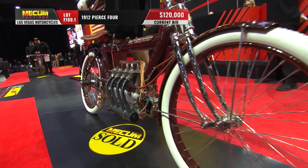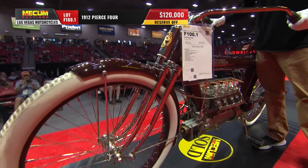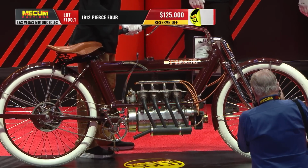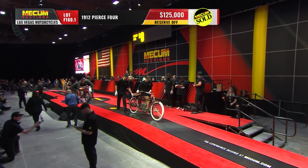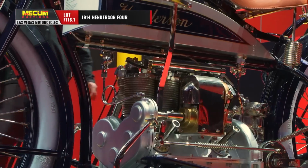Very collectible, has that fascinating large diameter tube frame. The gasoline and the oil is held in it. Very, very rare bike. Look at that, John. Reserve off now. Oh, yeah. $120,000. So, $125,000. Well, $125,000 just bought that 1912 Pierce 4, and now another significant motorcycle here, completely restored.